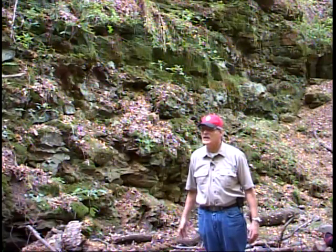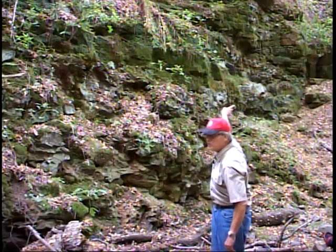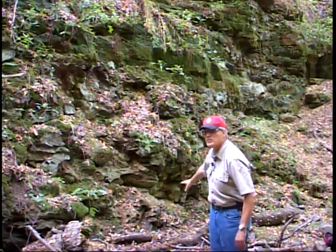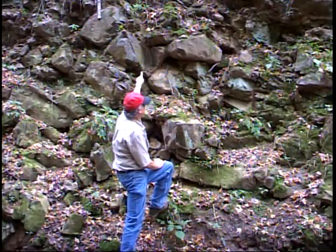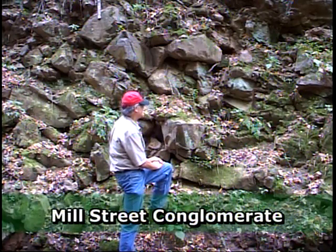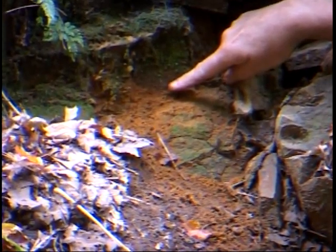This canyon is near Interstate Park Skyline Trail, and it has this amazing rock outcrop in it. I'm standing on basalt bedrock right here, and above me you can see the flat-lying Cambrian sandstone. But between these two rock units is this very jumbled zone. This jumbled zone actually contains many basalt boulders, some very rounded. The local name for this boulder bed is the Mill Street Conglomerate. Between the boulders is fine sand.